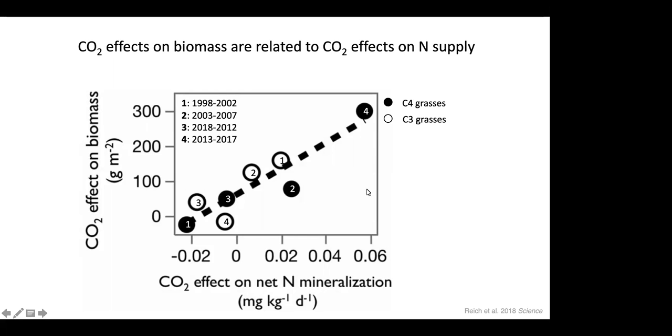So for example, these are the average of C3 grasses over the 1998 to 2002 period. If you look over time, you can see that the C3 grasses are moving in this direction, where the CO2 effect on biomass is declining, and that seems to correspond to a decline in the CO2 effect on net nitrogen mineralization in plots that are dominated by C3 grasses.